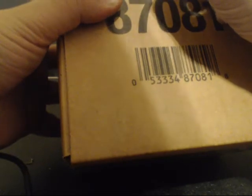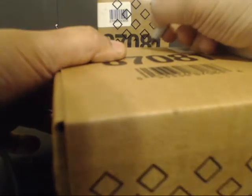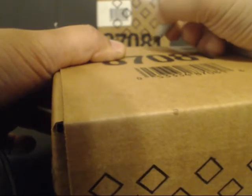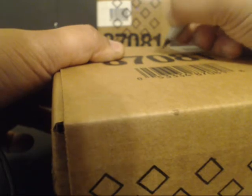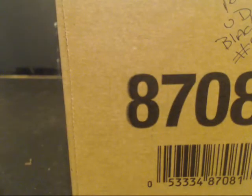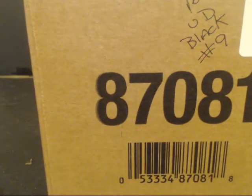So this is 16. And we got it like this. 17 UD Black number 9. There you go. There's a serial number for you guys.